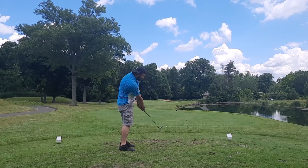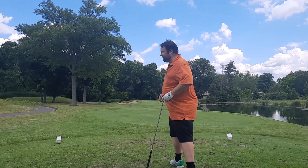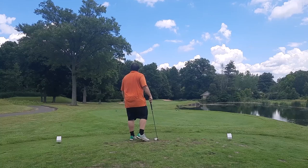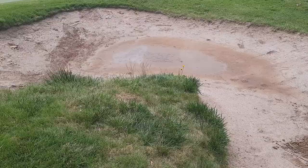Oh no! Ka-plunk. Let me show you how it's done. Not really. Listen. Ka-plunk. God damn it. There we go. That's looking good. This bunker has definitely seen better days. That really sucks.